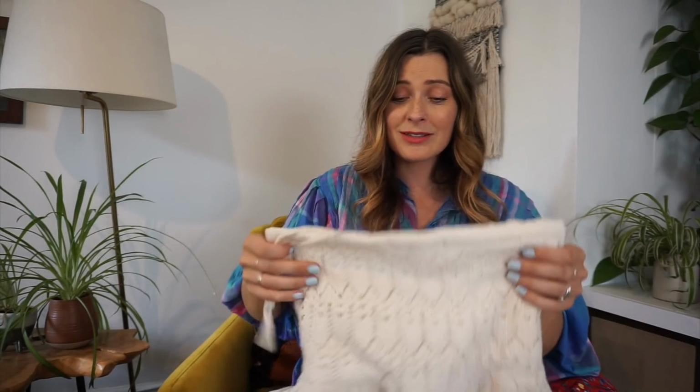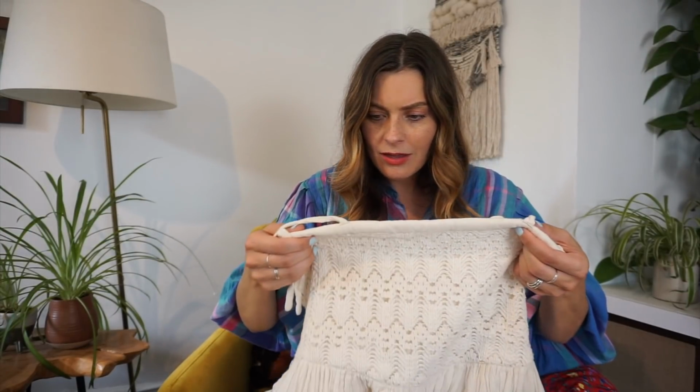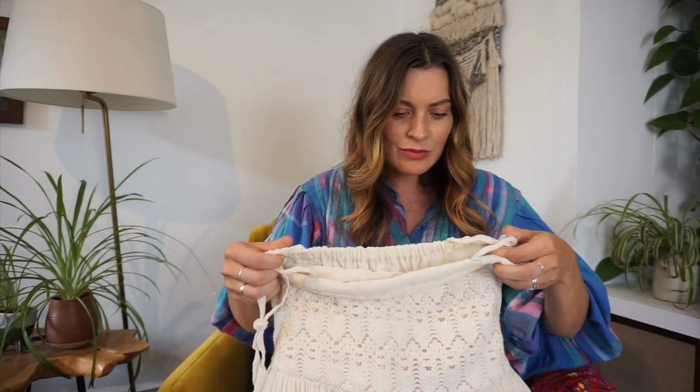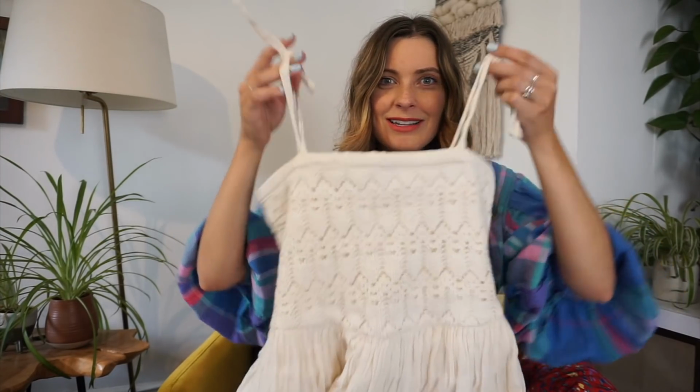I don't have to worry about a slip. And I think that she actually altered this. Yeah, it looks like she did some sewing to make this into this little dress that's straight across with the ties. It's so cute. I cannot wait to try this all on, you guys. Okay, so I'm gonna try everything on. I am so excited. Yee!